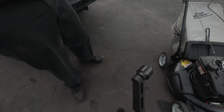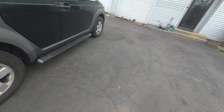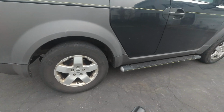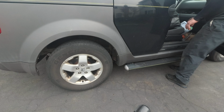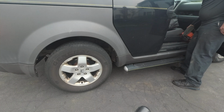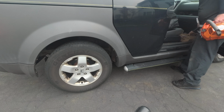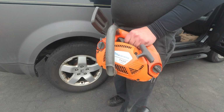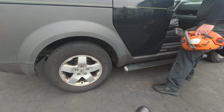Okay. Now, let's go over to the passenger side. I know my wife's probably gonna freak out, but I've been driving around with this for a while. So, I picked up this chainsaw. I really don't do 2-strokes not running because I hate it. This Husqvarna T35 also has the chain too, but this is the way I got it.